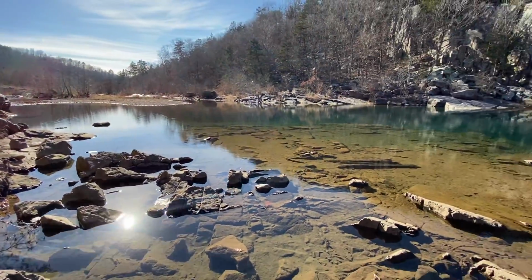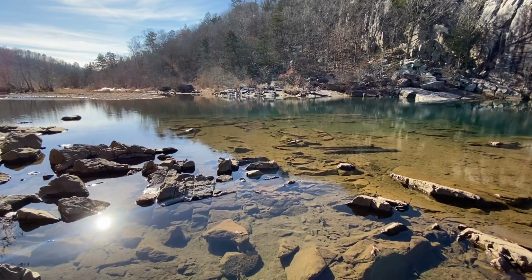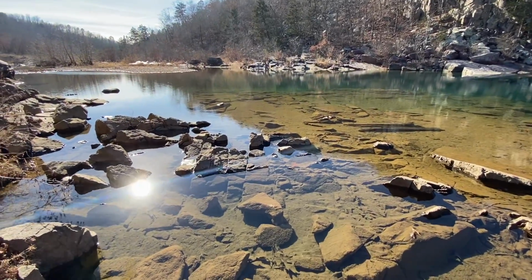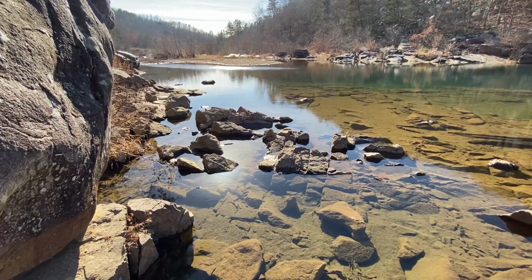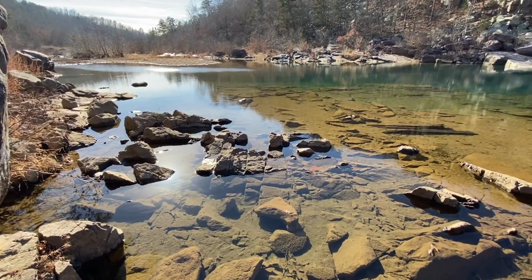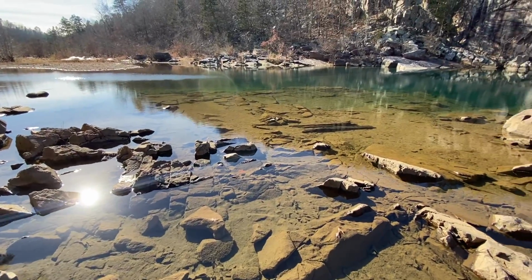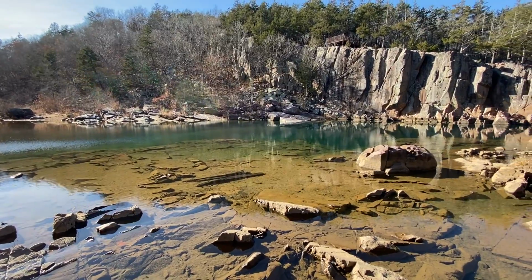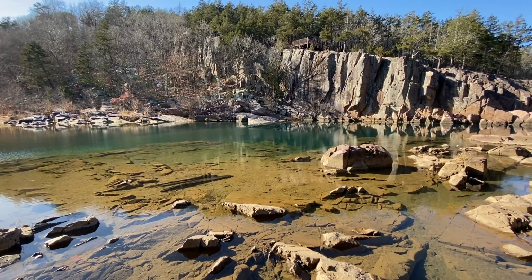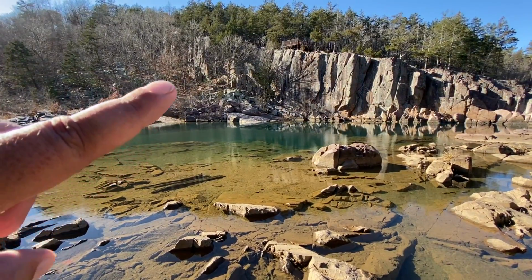Okay, I've touched the boulder. Oh, and that fish was not too happy that I snuck up on him. But this is gonna go up just a little bit. And right up there, you can see the platform I was standing on. It's right there.